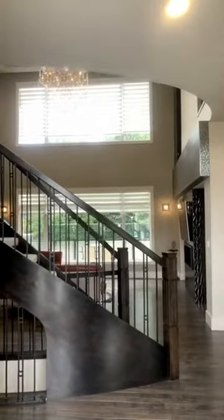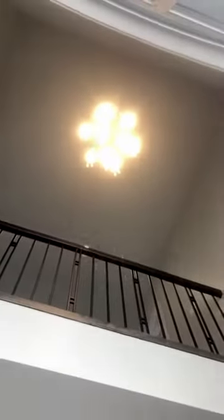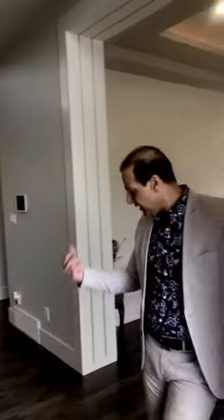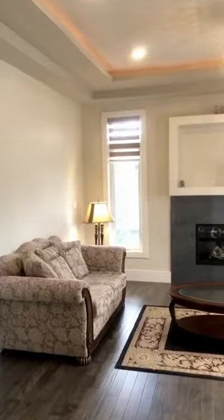So as soon as you can enter the property, look at the high ceiling, look at the light fixtures, look at the paint, how the trim and molding is done. The main floor offers you a tile and engineered hardwood flooring. As soon as you come in, look on the right hand side, that is your formal living room.